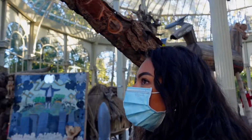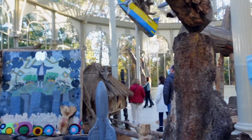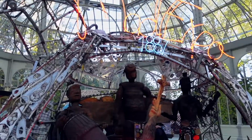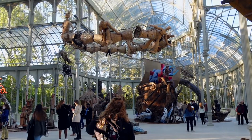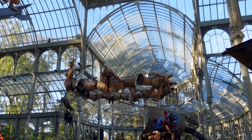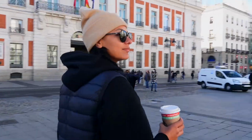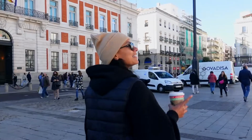The building behind me is called Palacio de Cristo. It actually holds a lot of different exhibitions here, and they get changed out all the time, but the best part is it's completely free. I love that.